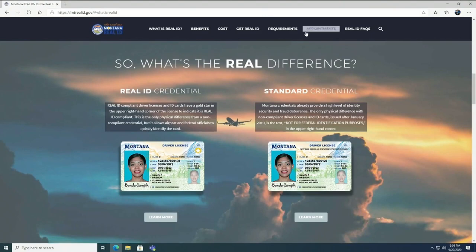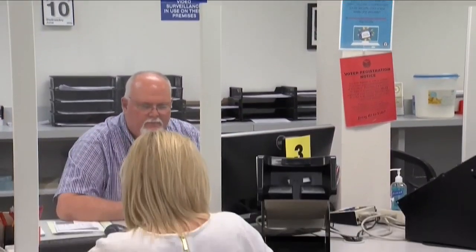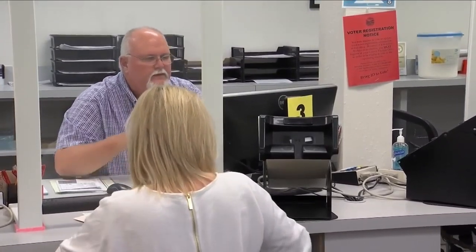The second component is Social Security documentation, but there's a catch. Your card cannot be laminated. It seems like everybody in the 60s and 70s went through a phase of laminating their Social Security cards, and it cannot be laminated. So you can use a 1099, you can use a W-2 that lists your full Social Security number, or a non-laminated Social Security card.